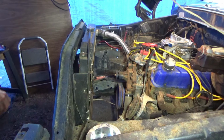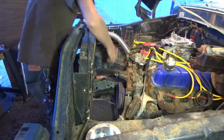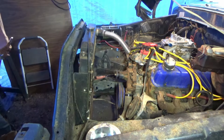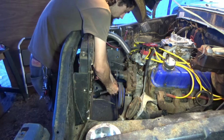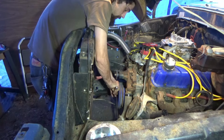So first things first, I'm actually going to go ahead and remove this crankshaft pulley and replace it with our new chrome crankshaft pulley.